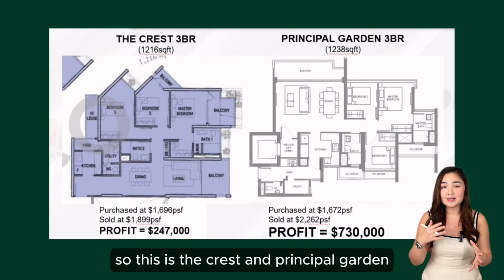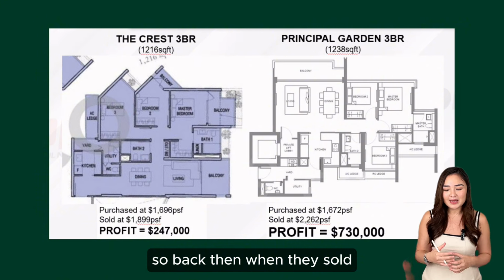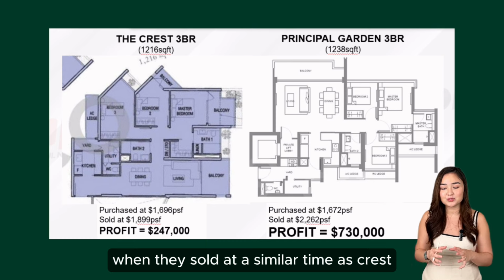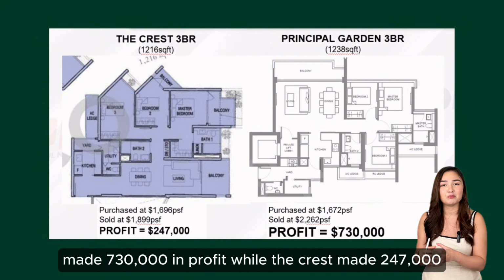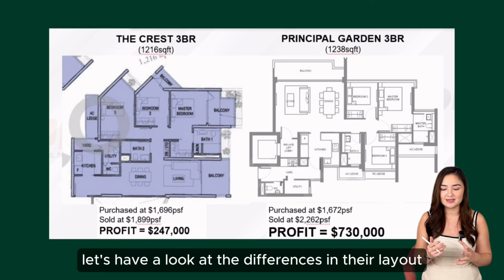So this is the Crest and Principal Garden, which is located in the Alexandria area and are right next door to each other. So back then, they were sold around the same price at 1,600 plus PSF. Today, Principal Garden, when they sold at a similar time as Crest, made 730,000 in profit, while the Crest made 247,000. Now why? Let's have a look at the differences in their layout.